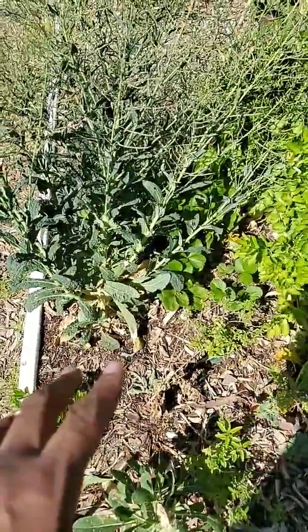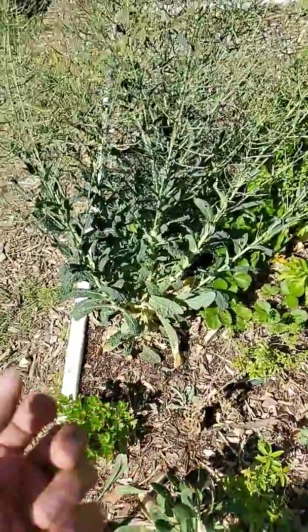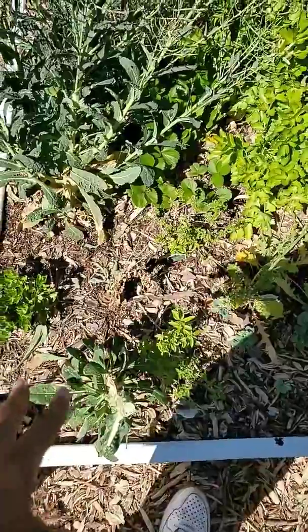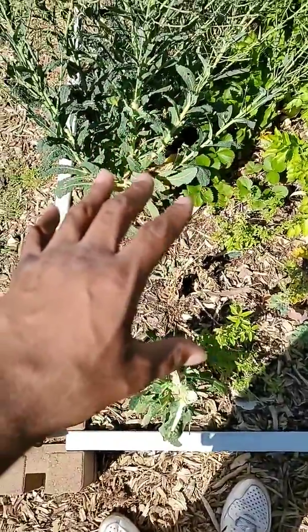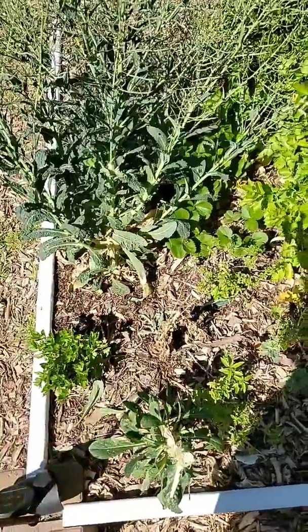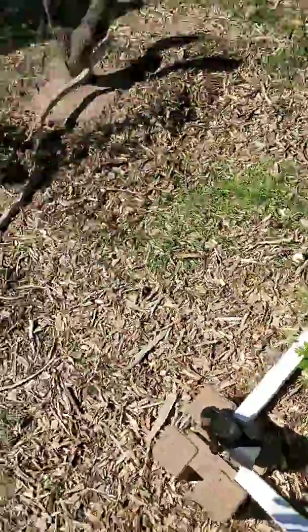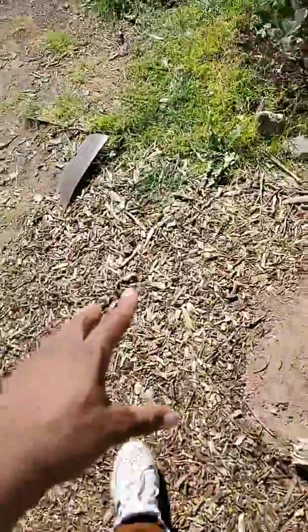Their roots might not be strong enough to make it through compacted soil. So that's why you provide a garden bed, so they can have roots that can go through softer soil than your actual native dirt.